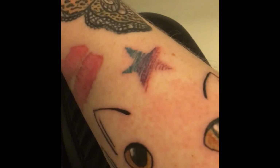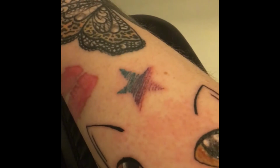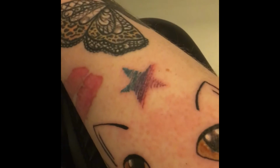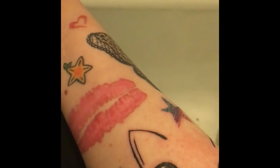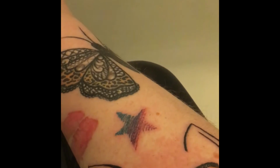And yeah, I really like it. I really like the design, and it seems my theme for tattoos is stars, because this is my third kind of star-shaped tattoo. The placement for it here being it's further away from this star-shaped tattoo that you can see there, but not too far away.